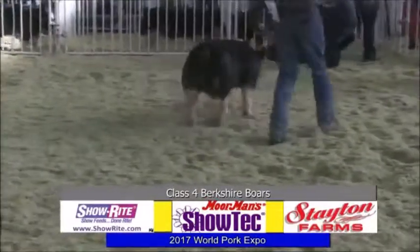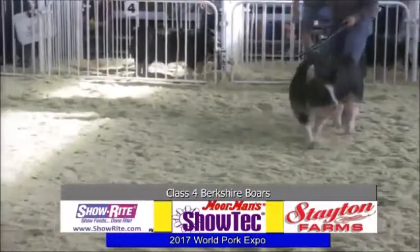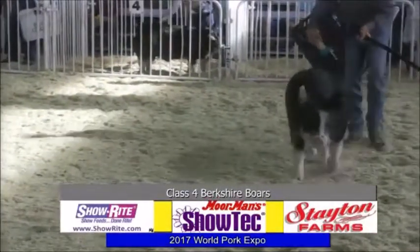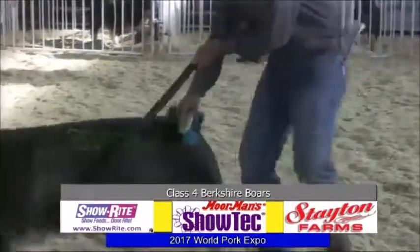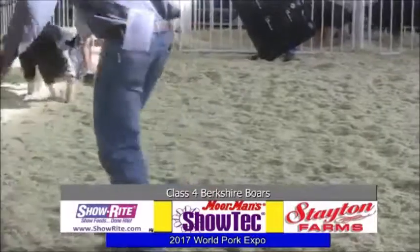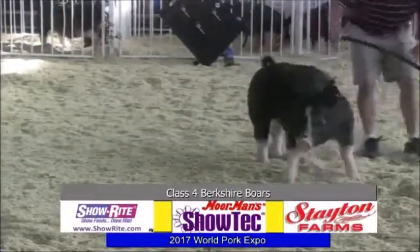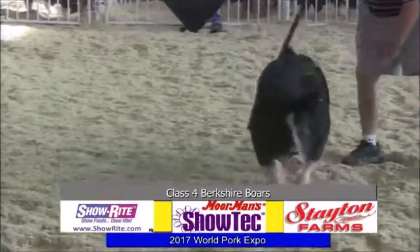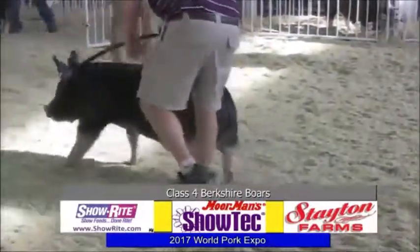Really complete, balanced type of a boar. Good muscle shape, good profile on the hog. One that certainly is going to be making his way towards the top of this class, without a doubt. 818-3, driven by Dan Burzloff, another Conover entry. Might do a little better job showing the hog, a little more youthful in terms of his appearance. Another really nice, attractive hog from Brice.